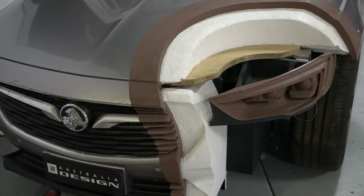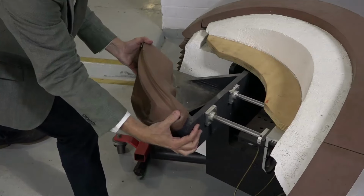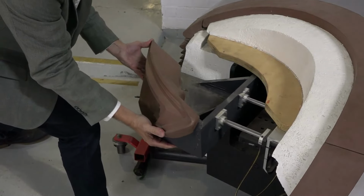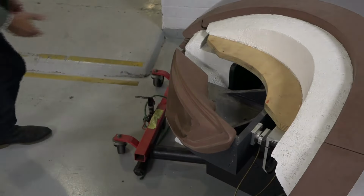And just what they can do with it. Well, just even the magic little slide pieces in the front where you can adjust a headlight in or out to the optimum length of the vehicle. Yeah, it's amazing. It's amazing technology, isn't it?